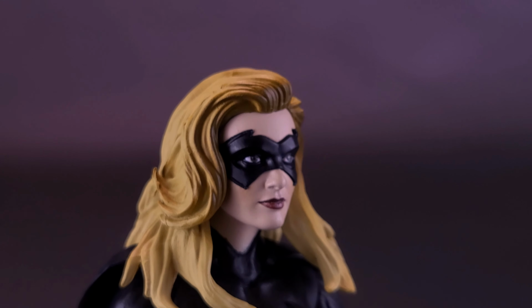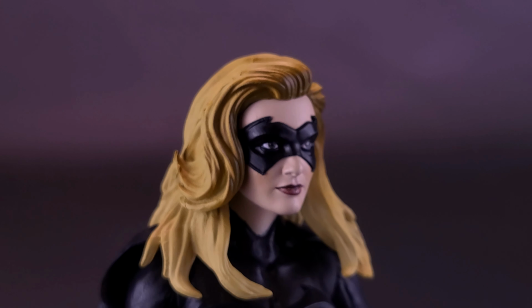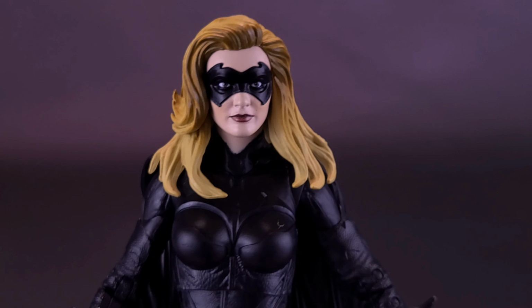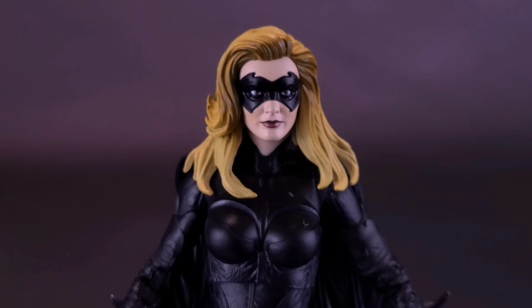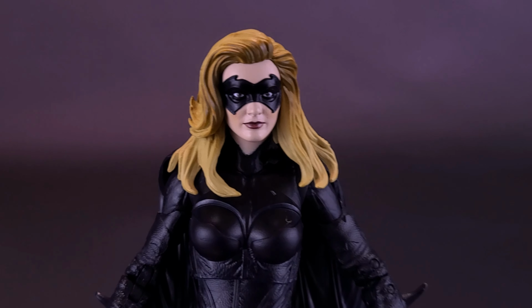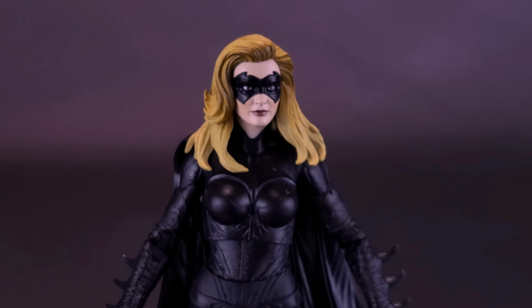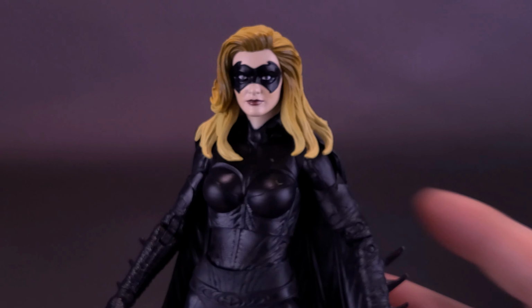Whether you really like the idea of Alicia Silverstone being Batgirl, I know obviously she was hot at the time because of Clueless and the movies that she was doing. I don't really think that Alicia Silverstone was a prime candidate to be Batgirl, and I think honestly Batgirl should have never been related to Alfred. She should have always been Commissioner Gordon's daughter, never the niece of Alfred.